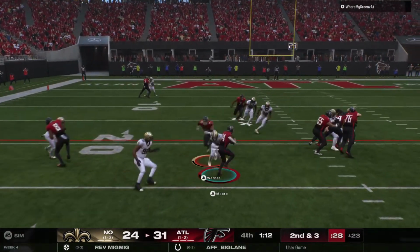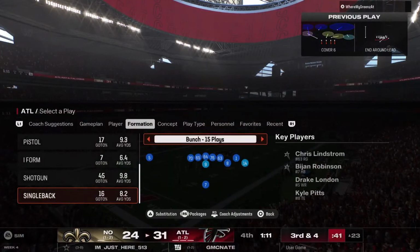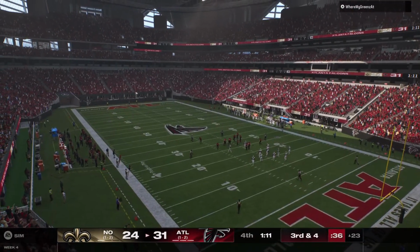Handoff now to the receiver. And he gets absolutely popped to end that one. We have a timeout here. Second one taken by New Orleans. And they'll take a moment to ponder what the call's going to be on third down.